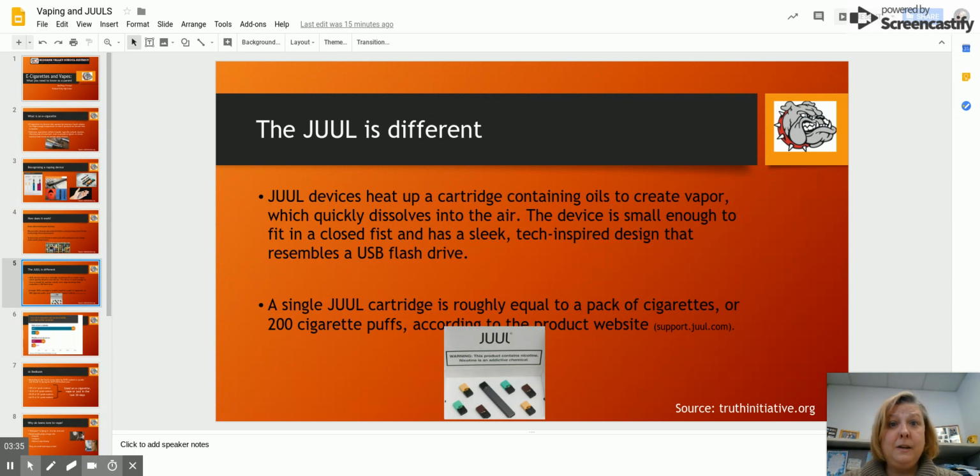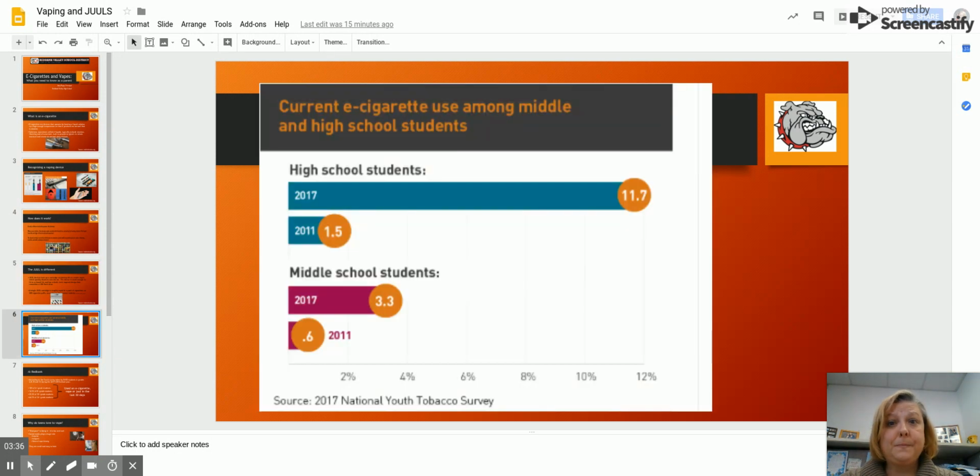The current data from the National Youth Tobacco Survey in 2017 shows that in 2011, 1.5% of high school students used e-cigarettes, and in 2017 it jumped to 11.7%. And in middle school, it really jumped as well. So we're seeing the usage increasing here.